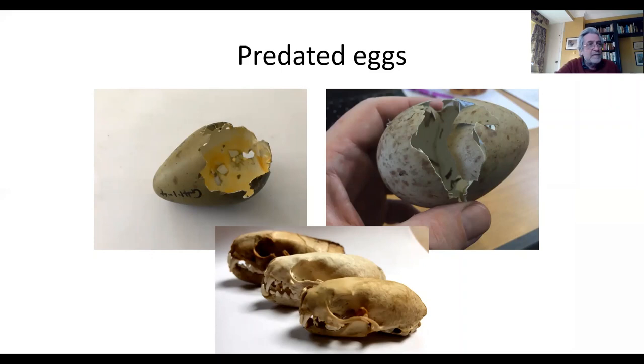So there's a couple of eggs in these pictures here. On the top right, there's a crane egg. That one had been predated by an otter. And on the left-hand side, there's a black-tailed godwit egg, and that's been predated probably by a fox.